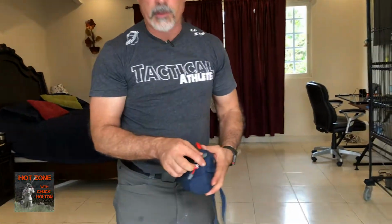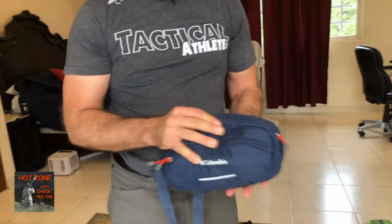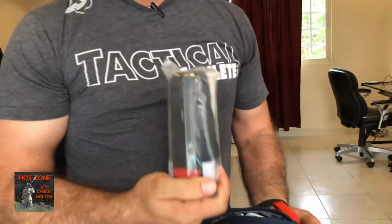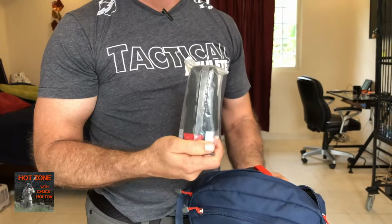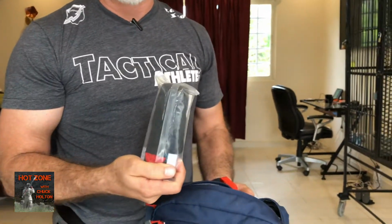Now, this is a first aid kit. And I always, always, always carry a first aid kit. I don't always carry this big of a first aid kit, but I always have some first aid. One of the things I never go anywhere without is a tourniquet. Because, look, when you're bleeding out, this is the kind of thing that literally can save your life. It can mean the difference between life and death.